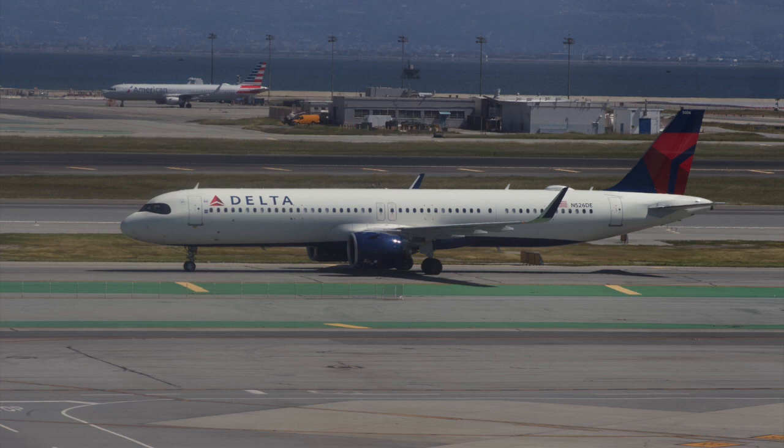But yeah, really nice to see another Delta A321neo, and once again, I think this is my first time seeing one in SFO. And of course, the Boston Logan route to SFO on this aircraft is a nice choice for the airline, and yeah, glad that they're serving that route strong. I think around this time they have two daily services from Boston to SFO on the Delta A321neo, so that's very interesting right there.